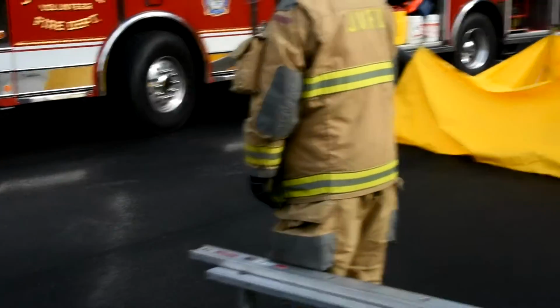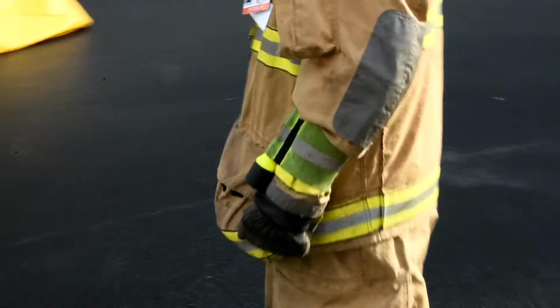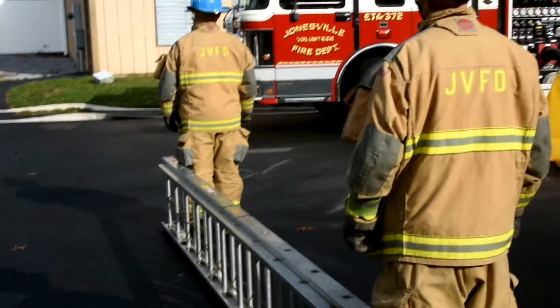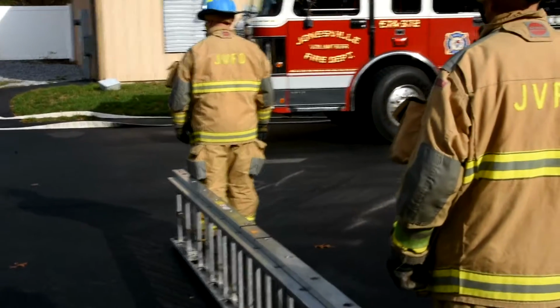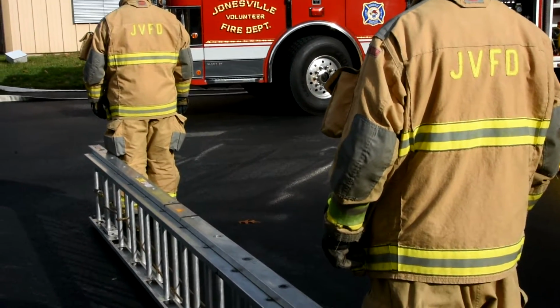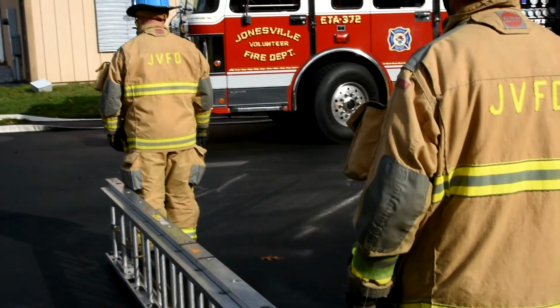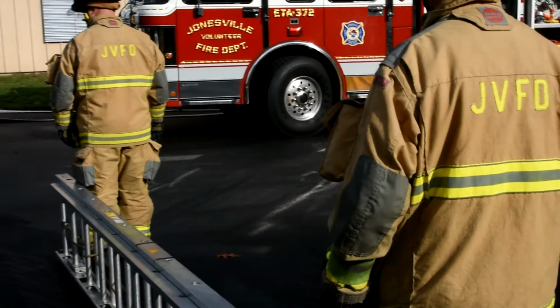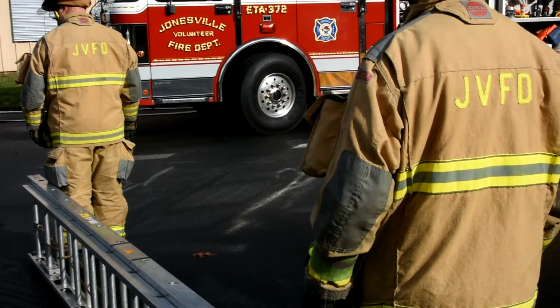Because we're going to the building here, we have Safety Officer Levine at the butt end. They're facing the direction of travel. The lead person on this is going to be Firefighter Higgins. He can see everything in front of him, so he's going to be in charge of the carry. On Firefighter Higgins' command, 1, 2, 3, he's going to do a suitcase carry.